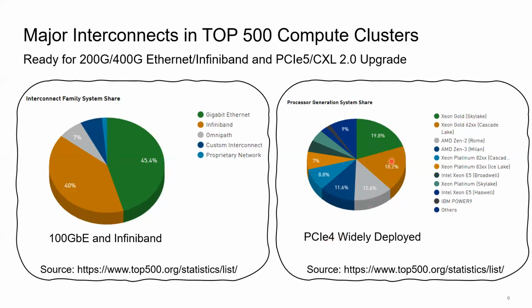So the majority of deployment today is PCIe Gen 4. So when we get amazed by ChatGPT output, we should keep this in mind. The interconnects today are just PCIe Gen 4 and 100 gigabit Ethernet or InfiniBand. So when we talk about next generation technologies, we can see what throughput or what power generation it can lead to.